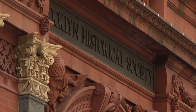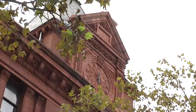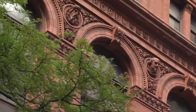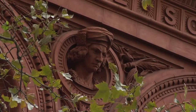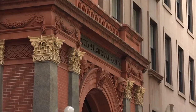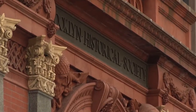This building was designed by an architect named George B. Post, who was a very prominent architect in his time. You can see that the outside is full of all sorts of decorative terracotta, and one of the things that I think is most fun and interesting to look at in the exterior of the building are the busts. You've got Shakespeare, you've got Beethoven, you've got Michelangelo, you've got Columbus. It was a way for the architect and the founders of the organization to indicate that they expected this to be a receptacle of great knowledge.